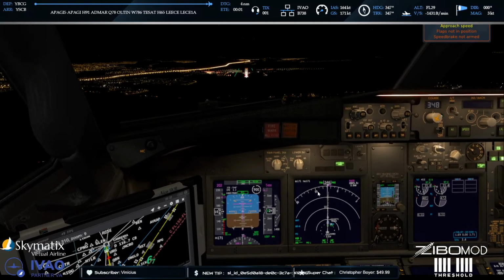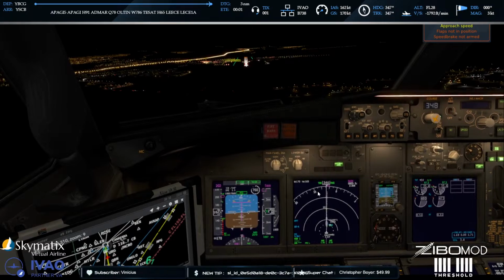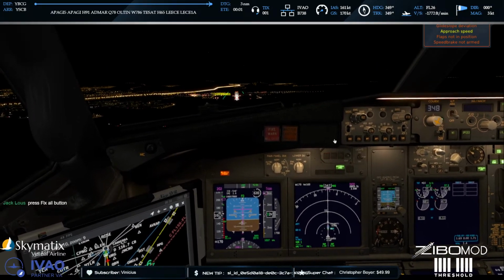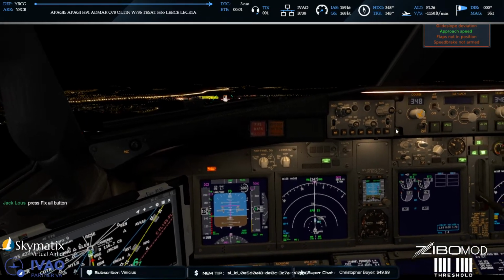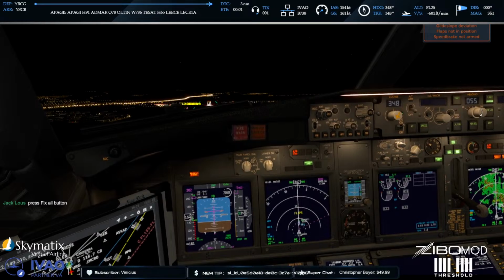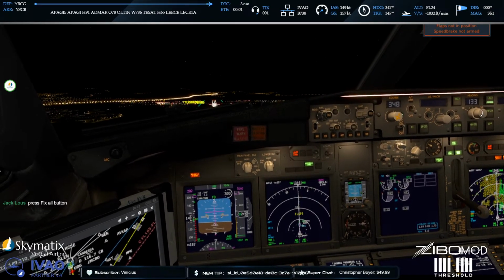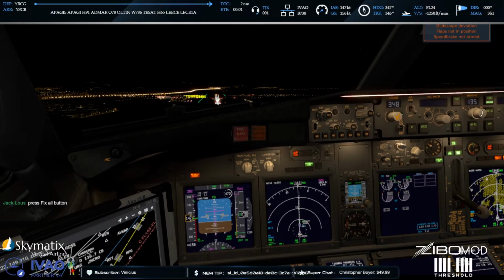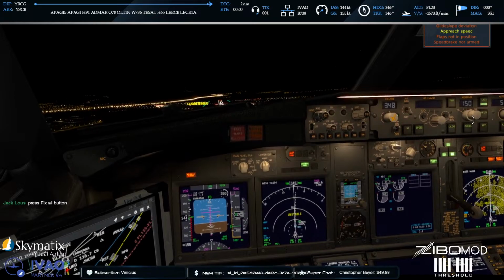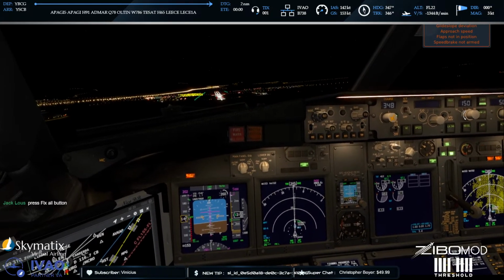Skymatix 001, roger. Turn right, track direct Canberra 2 Sierra Hotel. Oh, sorry, turn right, track 158 degrees. Climb to 7,500. So I'm having all kinds of problems here. My aircraft is not responding to quite a few of my commands here, so I'm going to try my best to comply, but I don't think we're going to make it. In fact, we're going to crash.